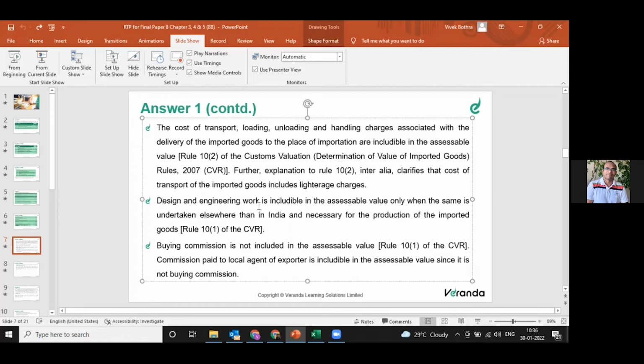The third one: buying commission is not includable in assessable value, but if it is not a buying commission, that is, commission paid to a local agent of the exporter, then it shall be included. Very clear, straightforward, all of these.